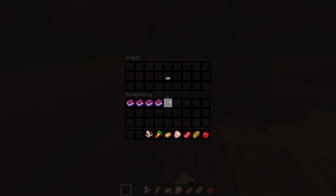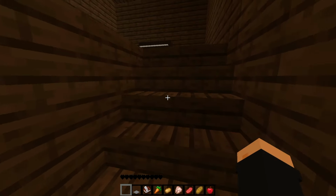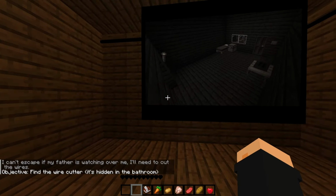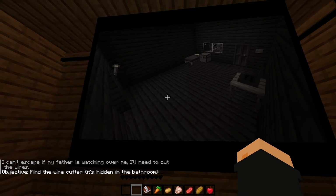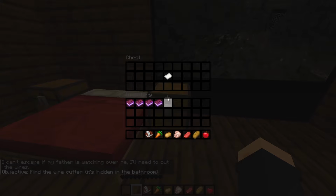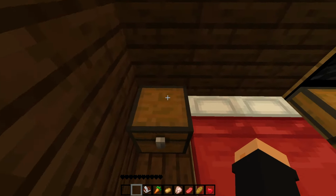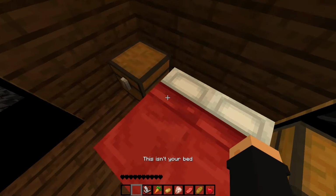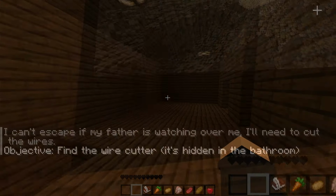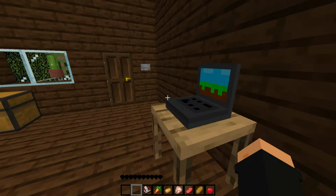Oh, what's this? Oh, stone pressure plates can be placed on oak log. That's probably this, then. I can't escape, my father's watching over me. I'll need to cut the wires. Oh, this is the security cameras to all the rooms I was just in. We'll probably need that later. That chest I can't even open. This isn't your bed. True. How would I cut the wires? I don't know how I'd do that.